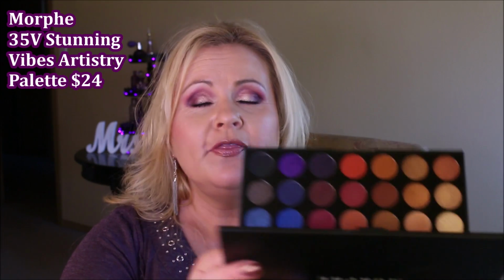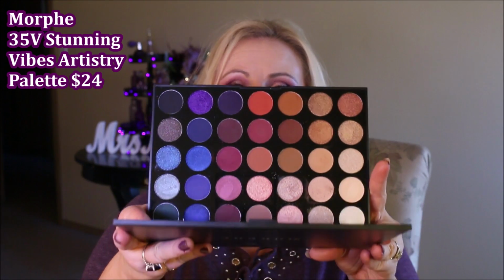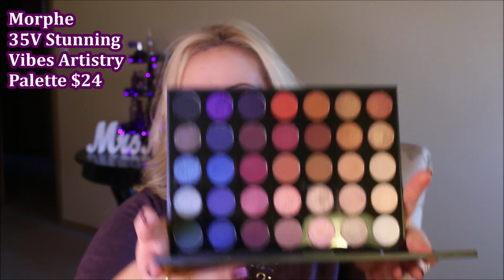Now, this one is only at Sephora, and it's called the 35V. This is the formula. If you like the Jaclyn Hill palettes, this is the formula that is from the Jaclyn Hill palettes. It is so good. Look at the colors, you guys. Oh my gosh. I have worked with this 3 times, and all 3 times I have come up with the most beautiful looks. It's what I have on today.